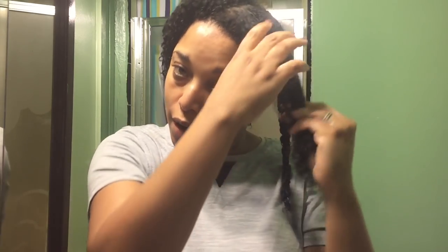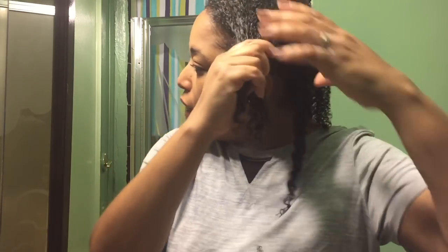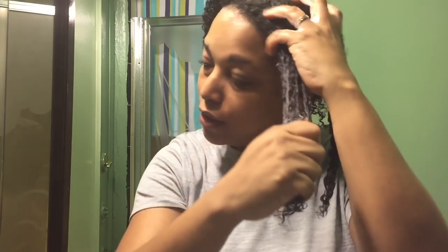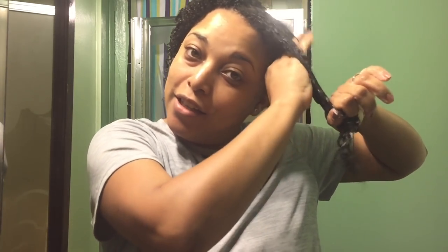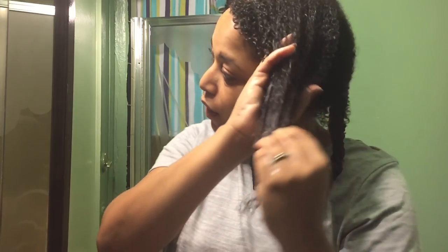I thought of something. If you are a person that washes your hair once a week, twice a week, highly recommend this so you don't ruin shirts. Get a wash shirt, and that is the shirt that you wear whenever you wash your hair. That way, if it gets something on it, you're not killing yourself because it's just your shirt.